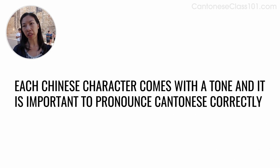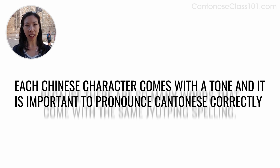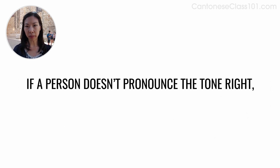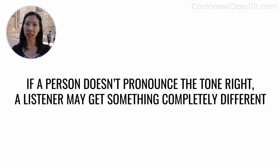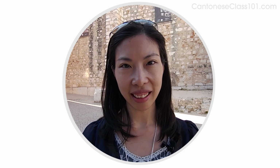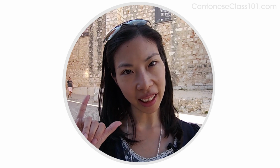Each Chinese character comes with a tone, and it is important to pronounce Cantonese correctly because there are so many words that come with the same Yue Ping spelling. If a person doesn't pronounce the tone right, a listener may get something completely different from what they actually meant to say. Let's get into more details. How many tones are there? There are 6 tones in Cantonese.